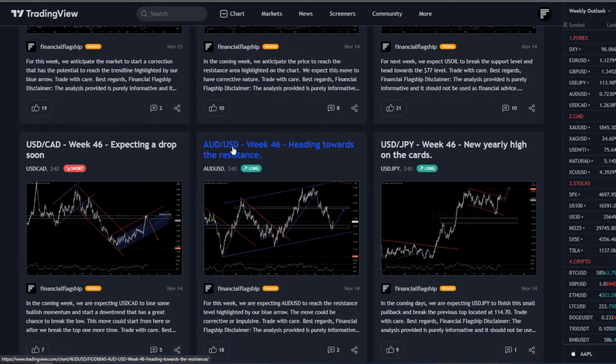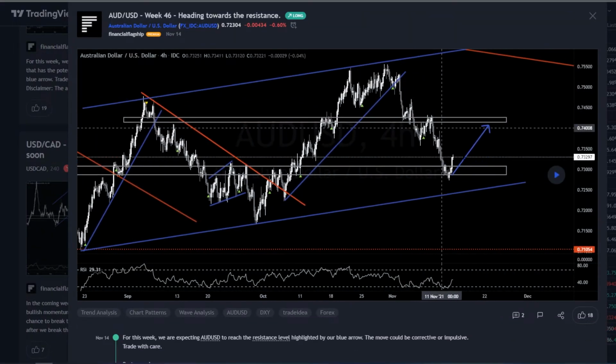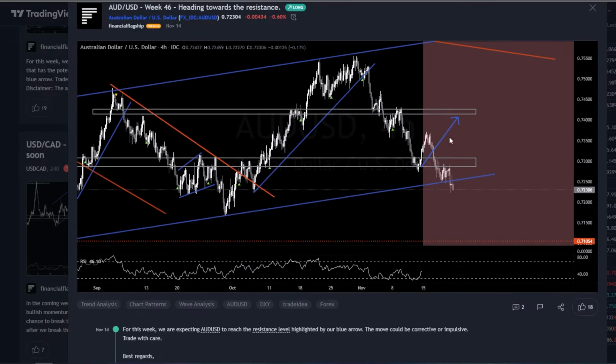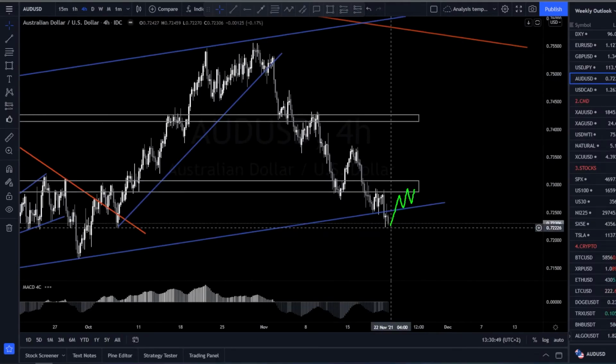Moving on to Australian dollar versus the US dollar. In our previous forecast, we were expecting the price to reach this resistance level in a corrective manner. Instead, the price went back down and broke the previous low. For this week, we are expecting the market to make a consolidation and then go back to break the low.